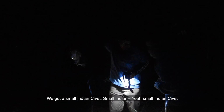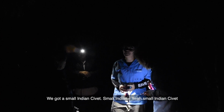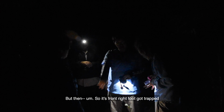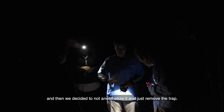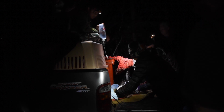Yeah, we got the small Indian civet. Its front right foot got trapped, and then we decided to not anesthetize it and just remove the trap. Before the sun has risen, another trap is triggered.